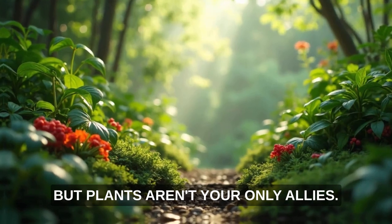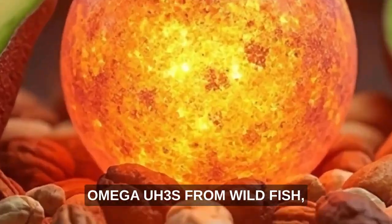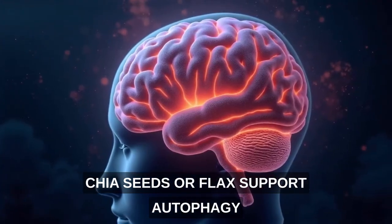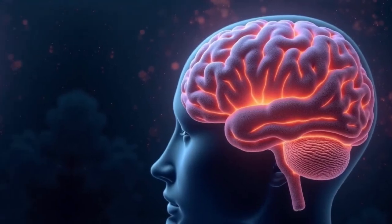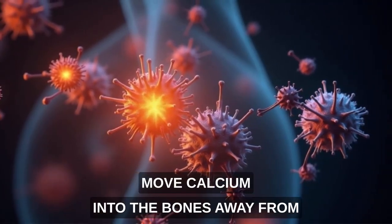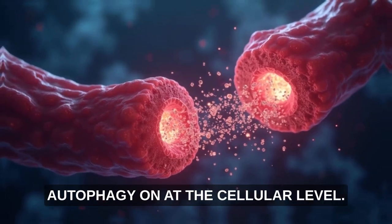But plants aren't your only allies. The right fats and nutrients are also essential for deep cellular renewal. Omega-3s from wild fish, chia seeds, or flax support autophagy in your brain, helping protect against brain fog and memory decline. Vitamin D3 and K2 work together to move calcium into the bones away from the arteries, whilst also nudging autophagy on at the cellular level.